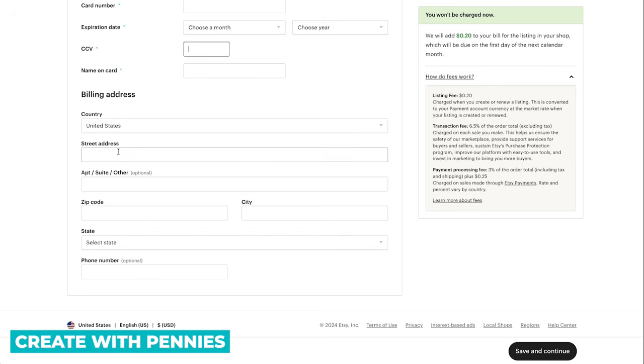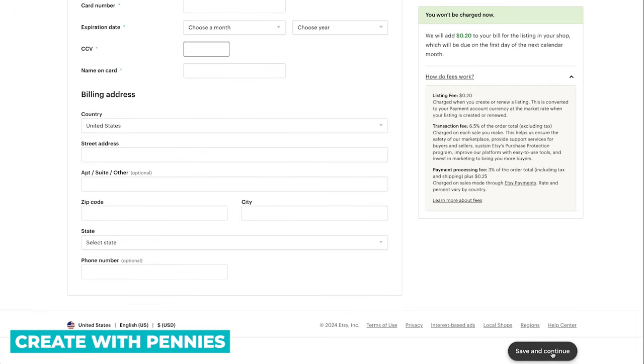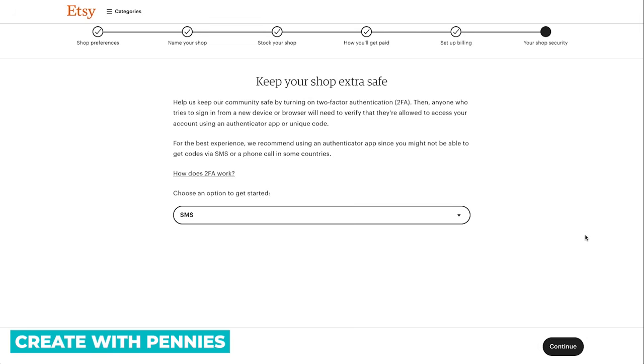So you're going to enter your country, your street address, your zip code, your city, your state, and then also your phone number. So once you have all of this information ready, you're going to click save and continue to move on. So then you're going to get to the shop security situation.